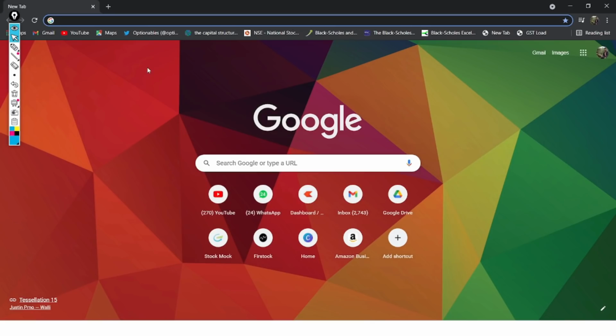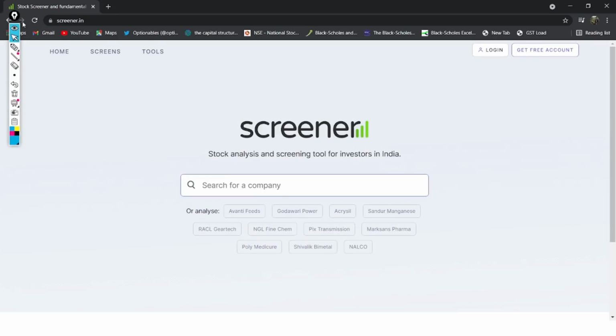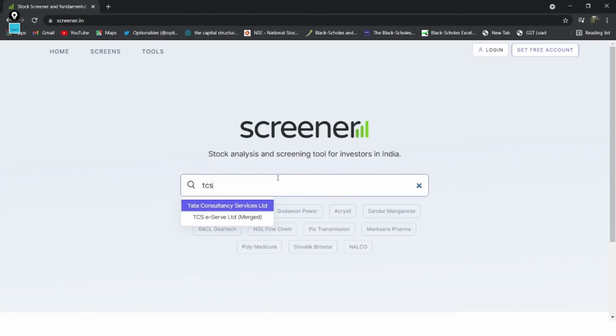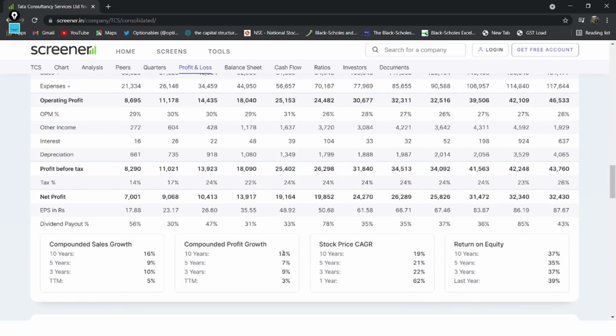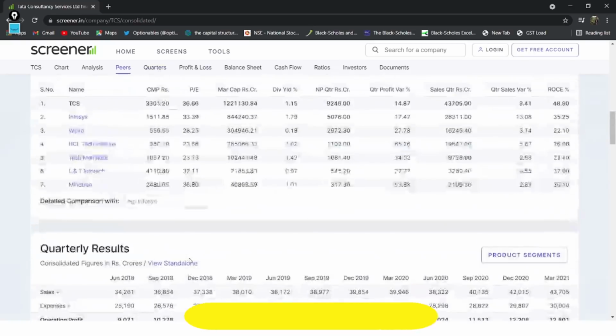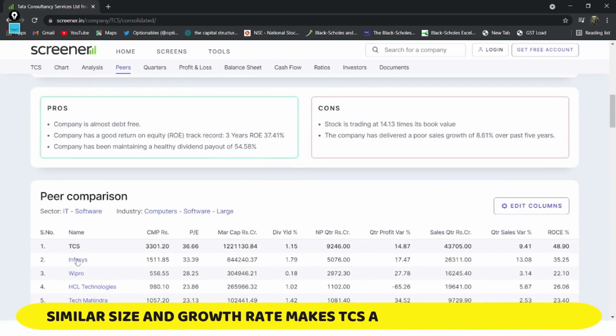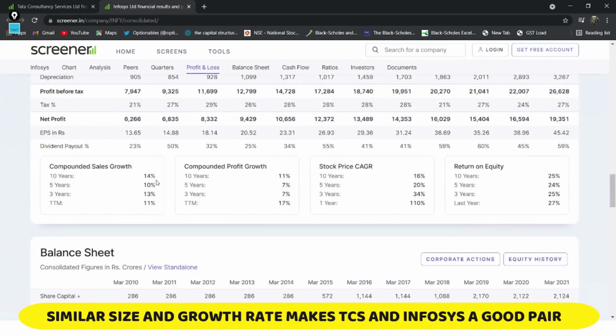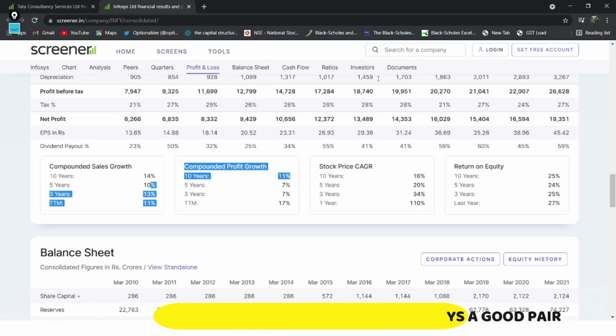So all you have to do is go to screener.in, and when you're picking the stocks, let's say I put TCS. The compounded profit growth as well as sales growth rate for 5 years is around 7 and 9%. Now if I go to Infosys, on the other hand, you can see that again the profit and sales growth rate is around 7 and 10%. So these two are really big companies, and I know that their growth rate is also very similar.